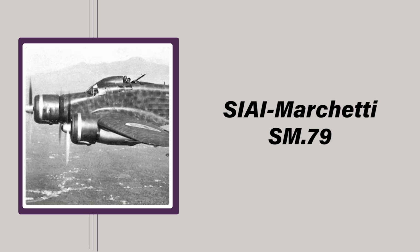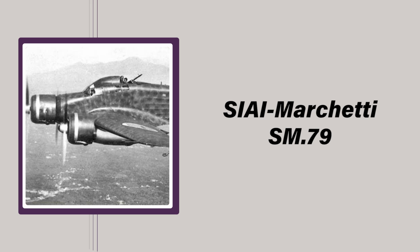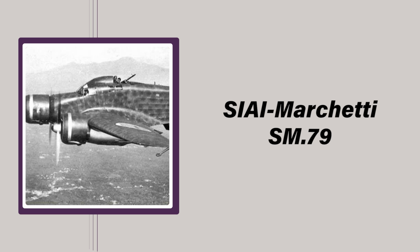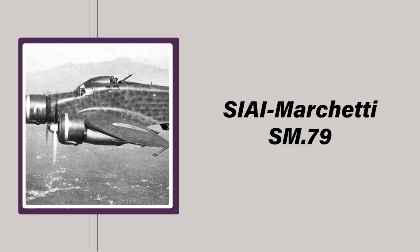In the early war years, Italy had a number of outdated torpedo bombers like the tri-motor SIAI Marchetti SM-79. This had inflicted significant losses on Allied shipping, but by 1942 they had largely outlived their usefulness. To replace them, Axis brass came up with the idea of building a dedicated single-engine aircraft to deliver torpedoes in a concept known as the torpedo fighter.